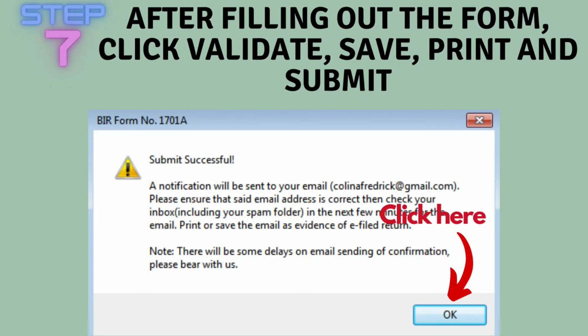Keep a screenshot of successful submission with date and time. This will serve as proof in case of failure to receive the confirmation email from BIR.